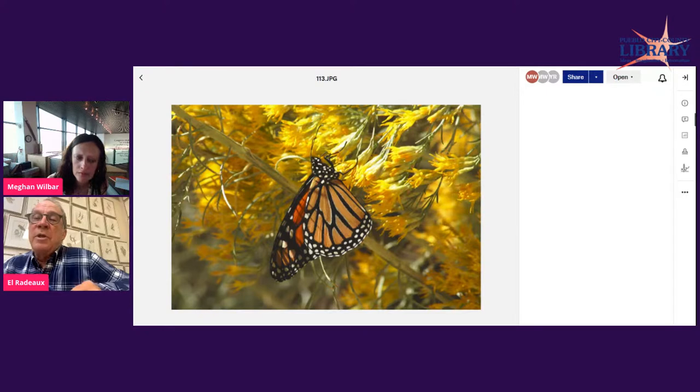So we got the monarch, and you see that lower wing. And this is rabbit brush. This is the monarch's southern journey. They come through when the rabbit brush is blooming. You'll see monarchs in a lot of places in the fall.